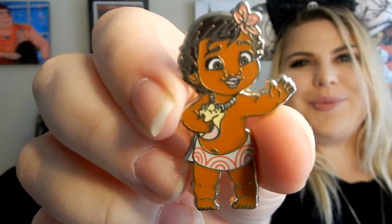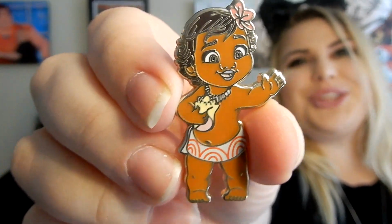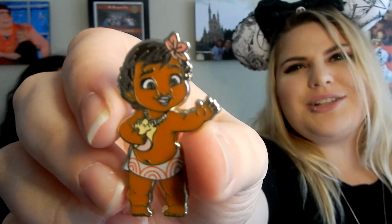Love her. Yeah, I kind of would want adult Moana, but this was so cute, and I feel like I haven't really shown this one, so I like to show different pins in our collection since we have so much that I don't feel like I got to show very much. So I would love Moana. She just knows her way. At that form, she didn't know what she was doing.